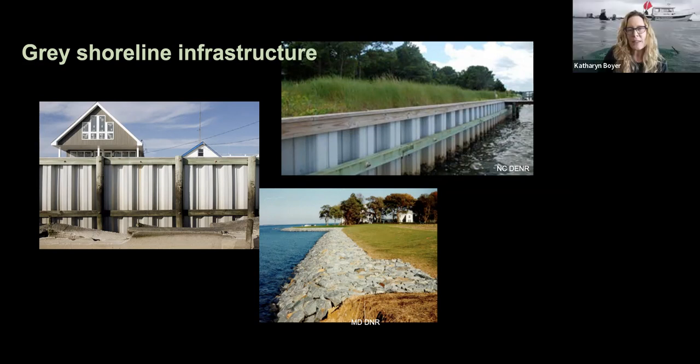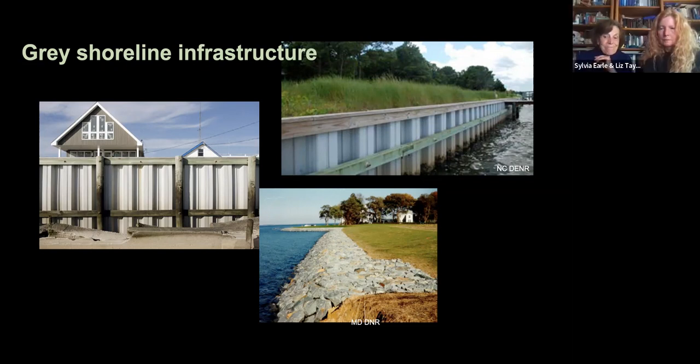Yeah, nature's defenses. You think about a big salt marsh or a stand of mangroves. They reduce that wave energy before it gets to the shore. And that's what we're trying to simulate with these projects. Exactly.